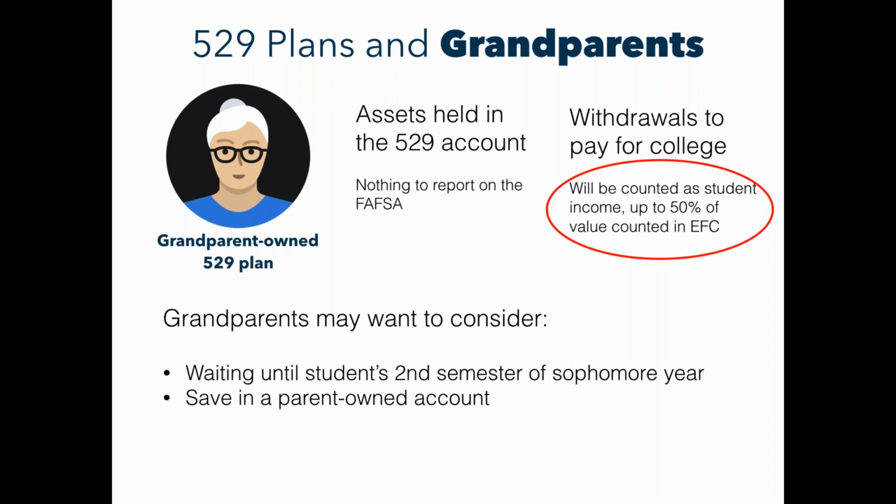The grandparent also may be able to claim a state tax deduction depending on where they live. As Matt mentioned, there's over 30 states that offer a state tax deduction or credit for your 529 plan contributions. Depending on the state, some states require that only the account owner can get the deduction. Some say that anyone who contributes can. So if you're a grandparent, whether you're owning the account or just making contributions to a parent-owned account, it's a smart idea to check with your state and look up those rules for that tax benefit to see if you're eligible. The thing you want to be careful with, though, is if the grandparent does own the account, that's where the financial aid implications come in.